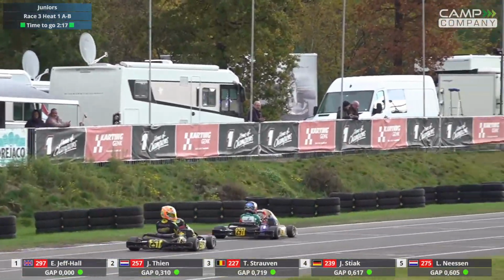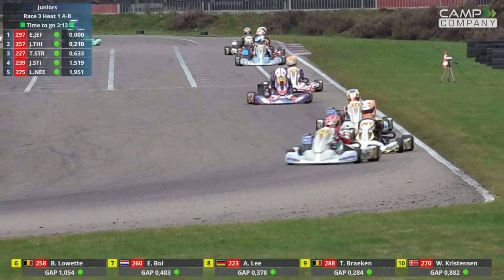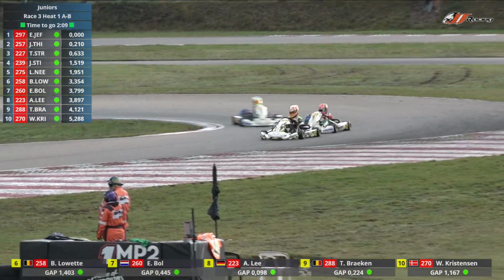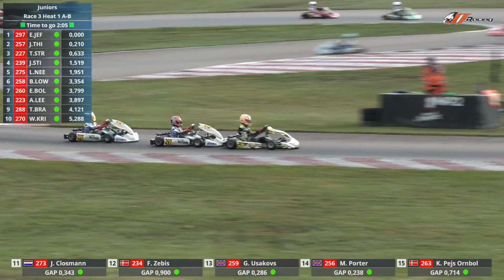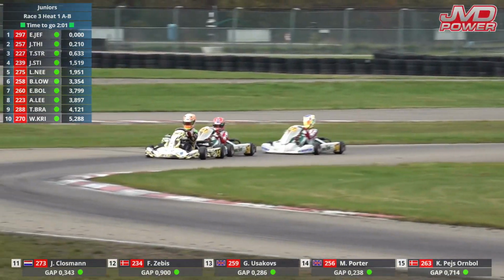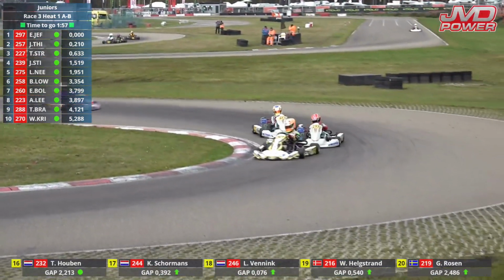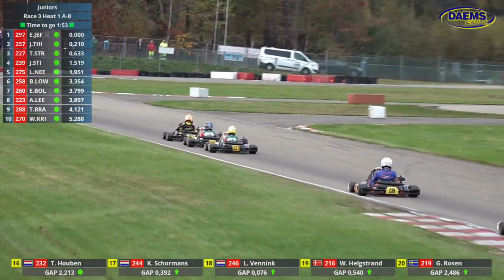Looks to be the case, and now he's going to get the slipstream. This is what he needs, does Jaden Thien. Gap now 2 tenths. Now on to lap number 6, and there's the move. Jaden Thien was in the window of opportunity. If you're about 2.5 tenths of a second behind the kart in front, you get a really good pull down the main straightaway, and Thomas Strauver is now with them. Through into turn 6 onto the Europolon. It's an absolute dogfight between the top 3.